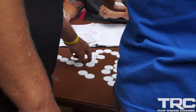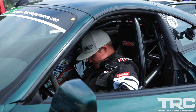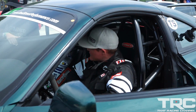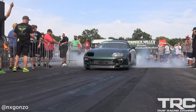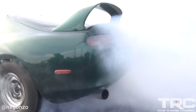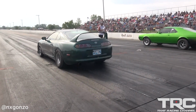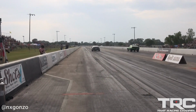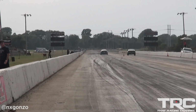So starting in round 1, we drew Kenny LaFleur. It was a turbo LS Javelin, very quick car. I didn't know a lot about the car. I knew it was fast. So we put what we felt like was the best tune-up to go A to B. And we did. We ended up getting a win in round 1.